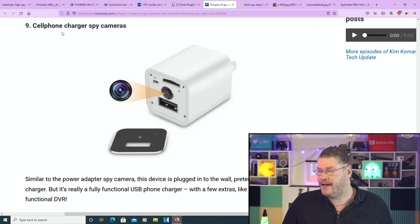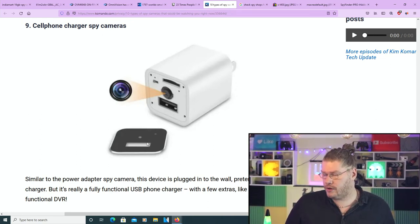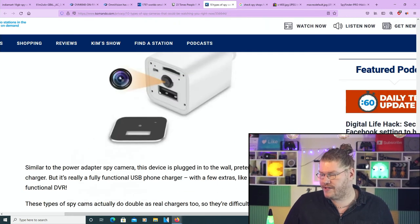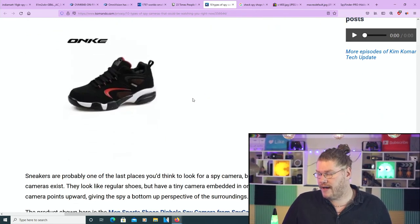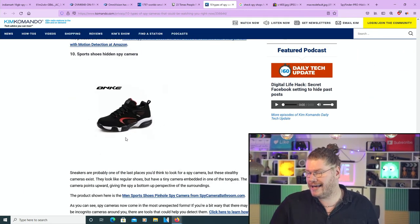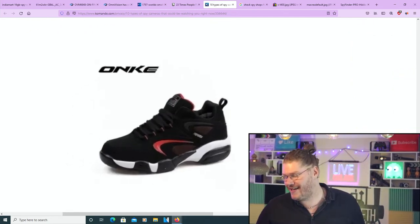All right. Cell phone charger spy camera. Well, this one's a white one. And there's the little back taken off of it, right? There's the camera. Yeah, insidious, right? It's just going to be there forever, getting power from the wall. It'll never die. This is an interesting one. We're getting a sports shoe hidden spy camera. My goodness, they're just everywhere these days, hey?